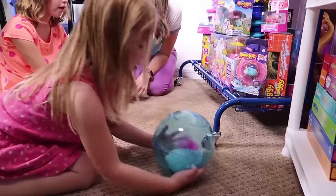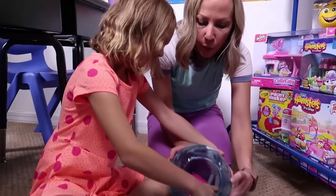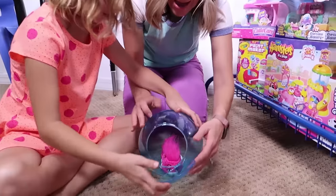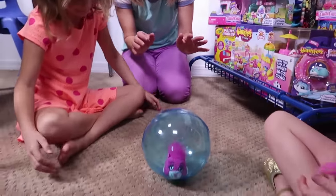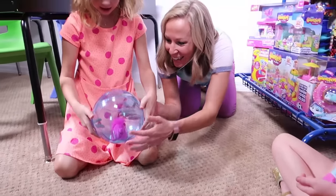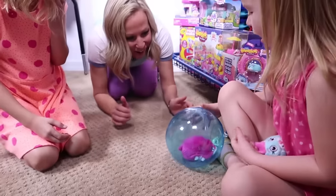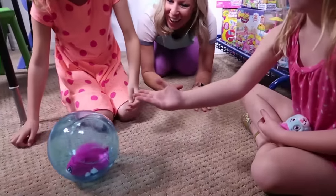Wow, should we let your hamster have a turn now? Okay. All right, let's put our red Roxy inside. Close her up. Wow, look at her go. Come on, Roxy. You are going to get lost. Roxy, you're going to get lost. Whoa. No, go this way.